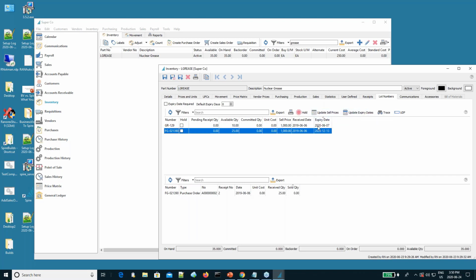I won't get into it in much detail, but you can actually have unique costs and unique selling prices right down to the lot number of a particular item, which is a very specific business case, but for those that need it, it's really powerful. It allows you to essentially produce something which has its own cost, even though there might be many of them under a single part number.